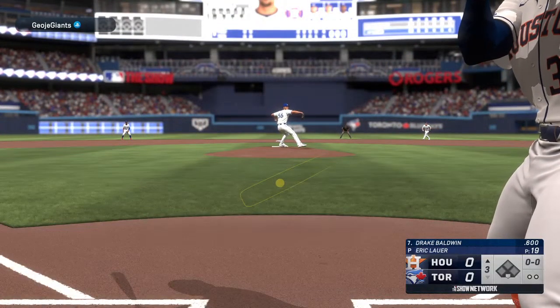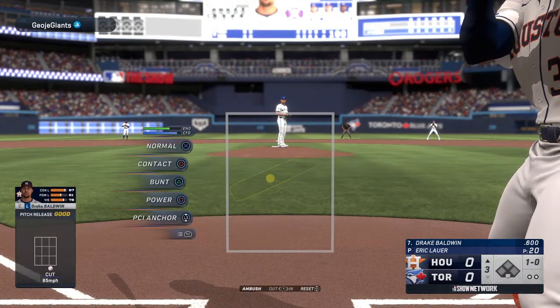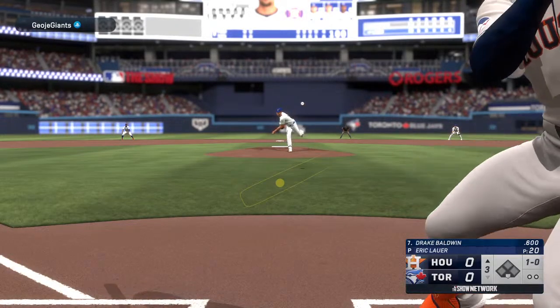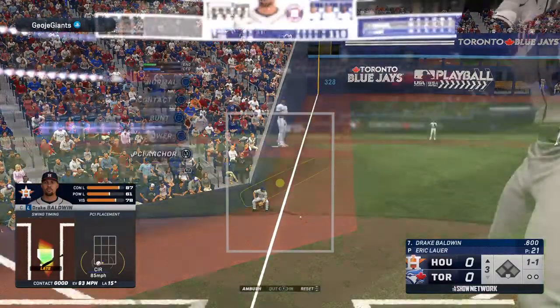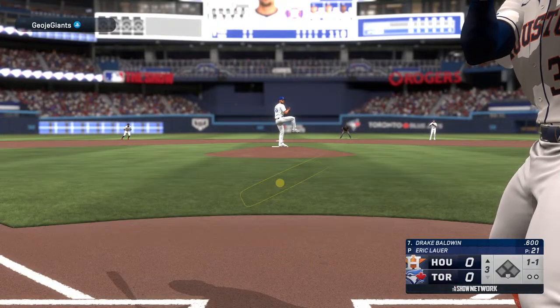Lauer back to work. That one misses. And it's 1-0. Well, these Astros definitely being aggressive at the plate, but I think it's fair to wonder if they're being a little over-aggressive. I'm specifically talking about the first pitch. These guys are swinging more than 80% of the time, which is fine if you're scoring runs, but that hasn't been the case today.